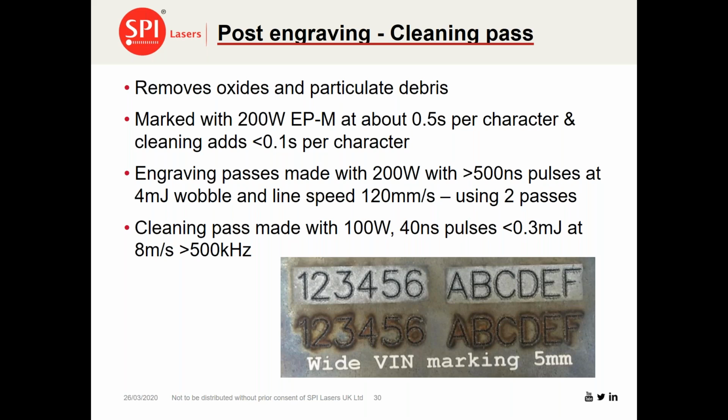However, you can see here, using the same laser that we're using to actually engrave the digits into the chassis, in this case a 200-watt EPM laser, moving it around about half a second per character, with one set of pulse characteristics, that is energy, peak power, and pulse duration. And then what we're doing is very, very quickly following that with an entirely different set of pulses and pulse characteristics to clean the engrave that's been done, to give a better contrast and better definition of the text.